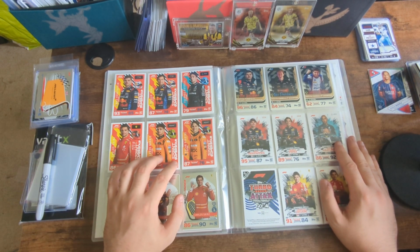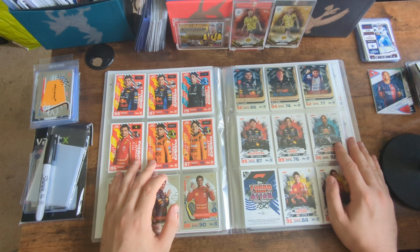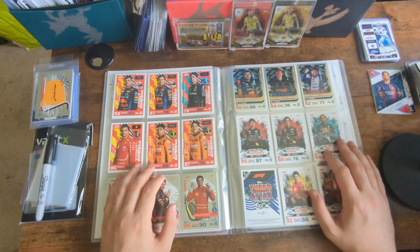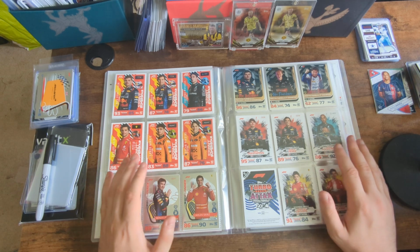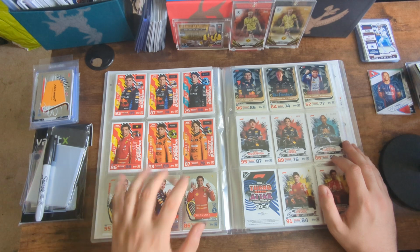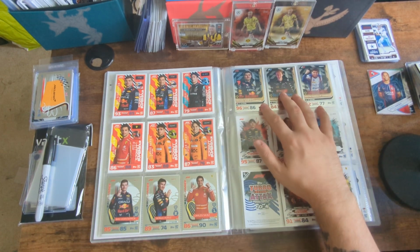If you look at the announcement for Match Attacks this year, they've absolutely smashed it with what they're doing this year. So I hope Topps sort of step it up next year and bring out more nice insert series for the Turbo Attax because Match Attacks have smashed it this year, and I think the Sprint Superstars are the best we've had this time. These champion cards look pretty nice as well.